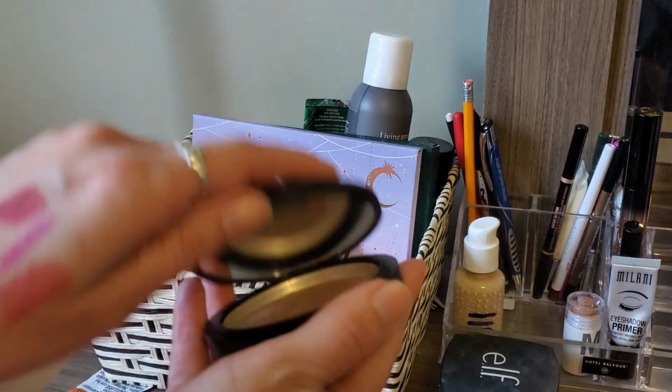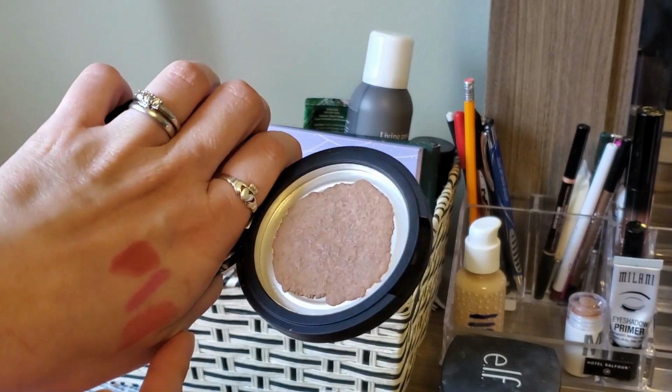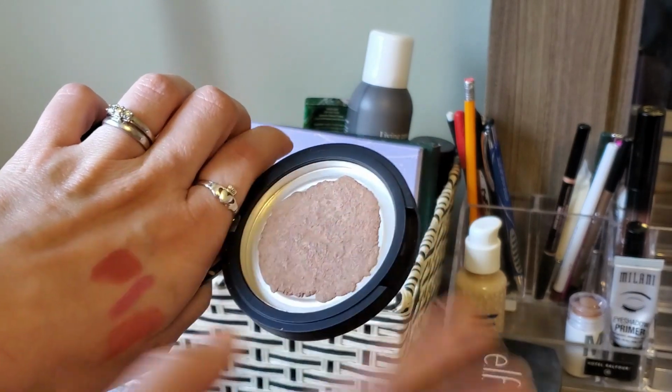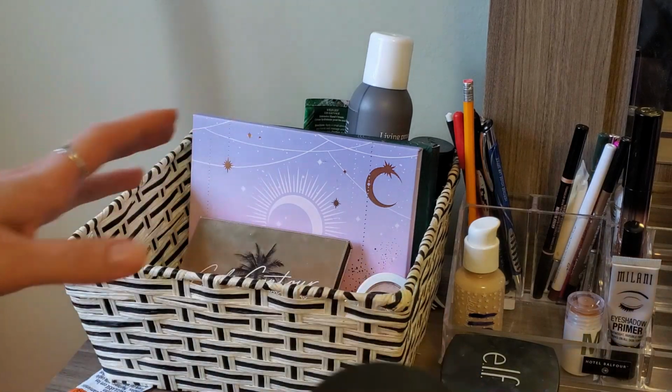Speaking of which, the Nars Laguna bronzer is in that project. I hoped to finish this. There's not that much left in here. I will circle back to this, but I just need to use other things. I have been working on these products for 6 months and I'm over it.